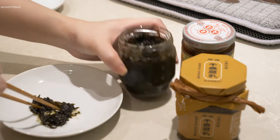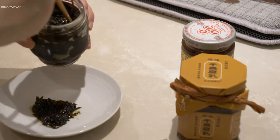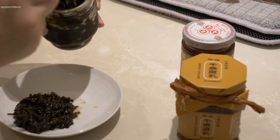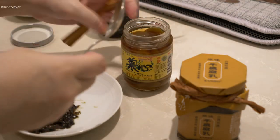Oily egg. It's greenish, light in color. I can finish this whole lot by myself. No, even half of it. Pick a lettuce.